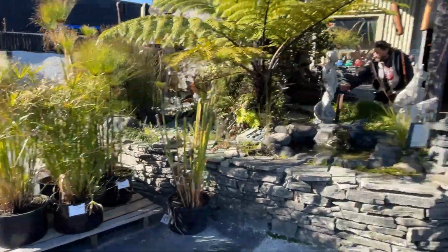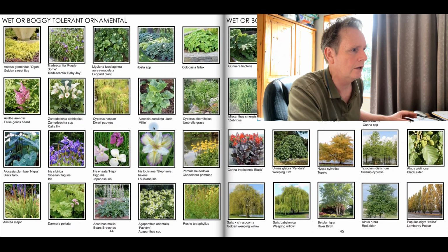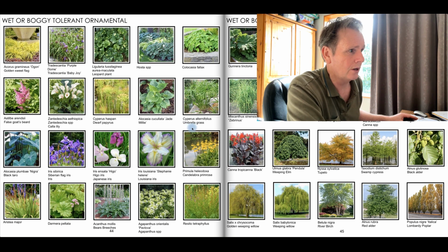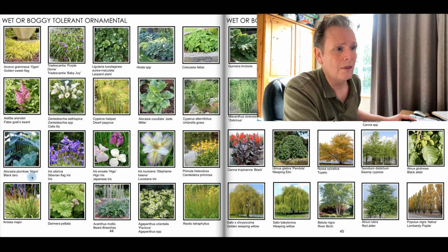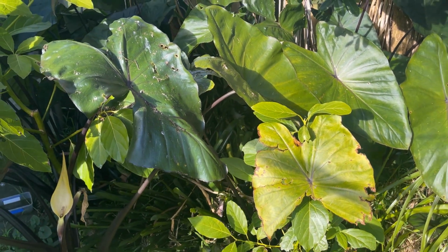Again, Alocasia is those sort of taro plants with the big broad leaves. Cyperus is quite often seen next to water. It's a popular one. The black taro plant, the nigra, the Alocasia, is one I've got in my garden. I can show you a quick picture of that one.